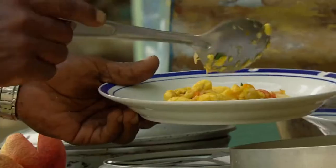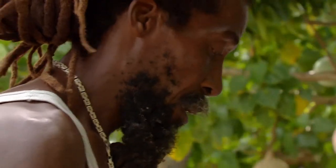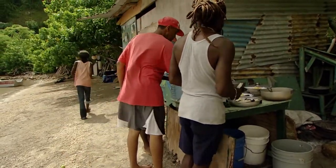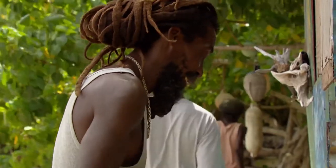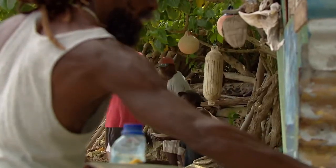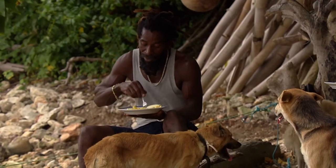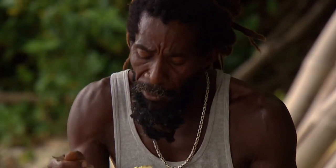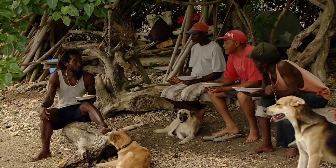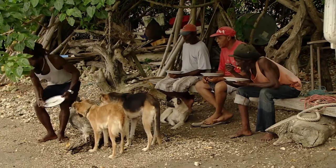It's Sunday. Roy has cooked enough to serve all his friends. The meal will not be taken on a table in the sun. That's for visitors. They eat where they feel comfortable, in the shade. The taste of ackee is a bit like spicy scrambled eggs. It's a healthy meal because it's high in plant fat and rich in protein.